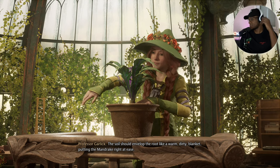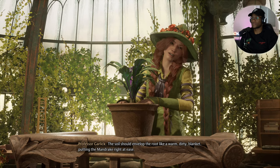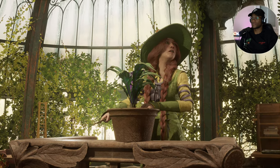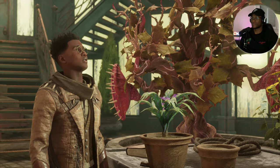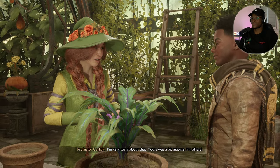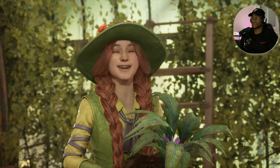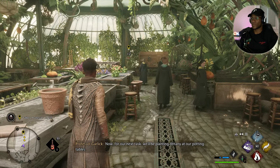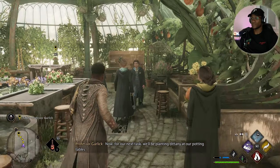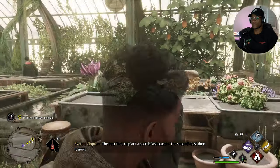The soil should envelop the root like a warm, dirty blanket, putting the mandrake right at ease. Reparo! I'm very sorry about that. Yours was a bit mature, I'm afraid. All right then, off you go. Splendid work, everyone. Now for our next task, we'll be planting dittany at our potting tables. The best time to plant a seed is last season. The second best time is now.